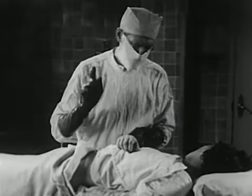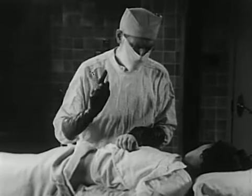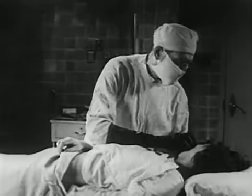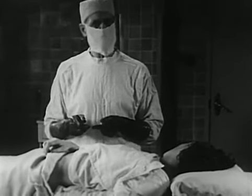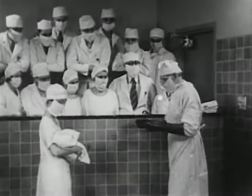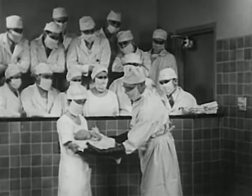Her pulse is good, better than it was at the beginning of the operation. Her color is good. She has not lost much blood. 7. See that the baby is in good condition. Miss Carmen says it is. Everything is fine. How much did the baby weigh? 8 pounds, 9 ounces.